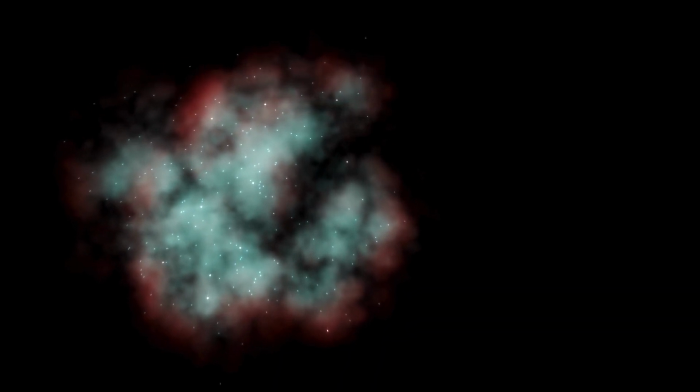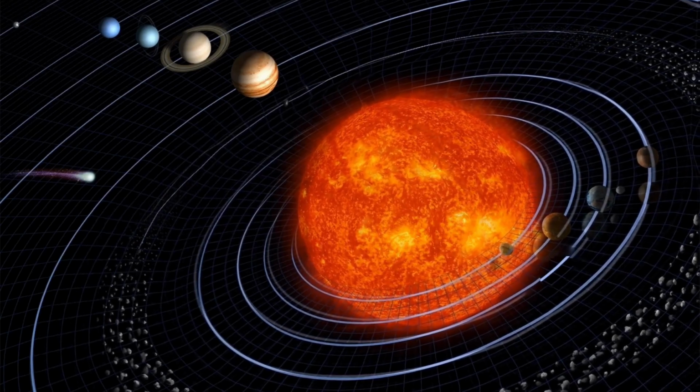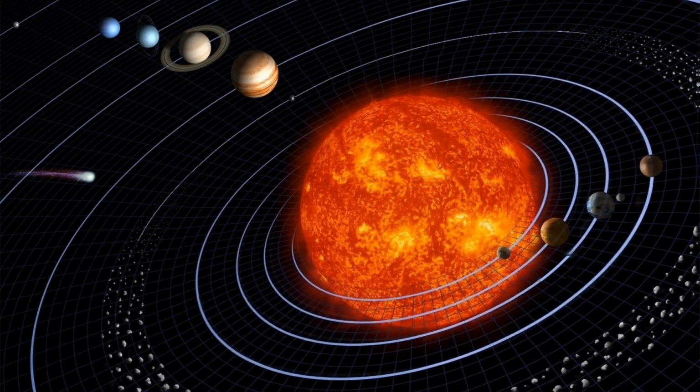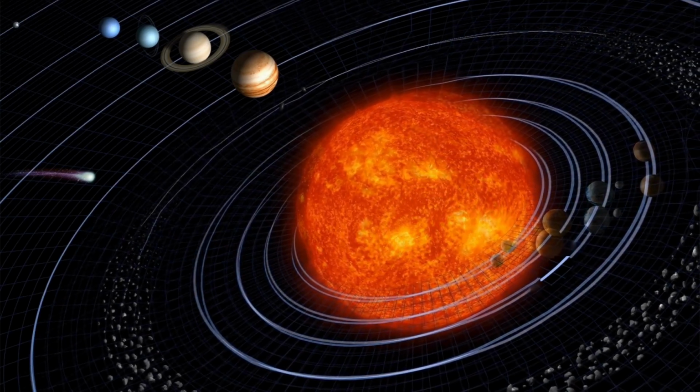During solar maximum, sunspots appear more frequently and are more pronounced as they move towards the sun's equator, a signal that the magnetic field is becoming more unstable and is preparing to flip. While we're on the topic, we should dive a bit deeper into sunspots.